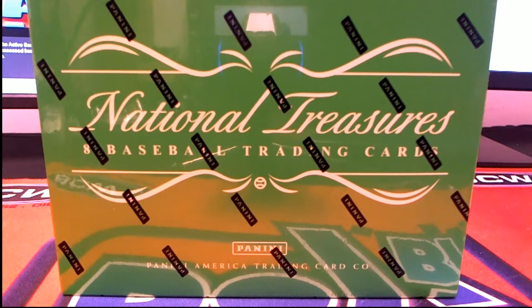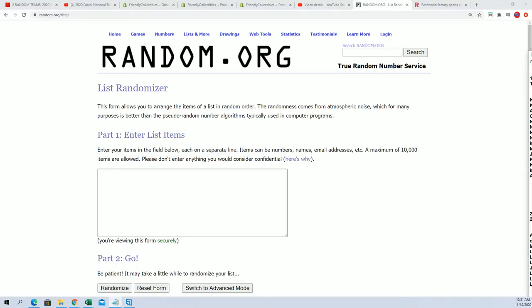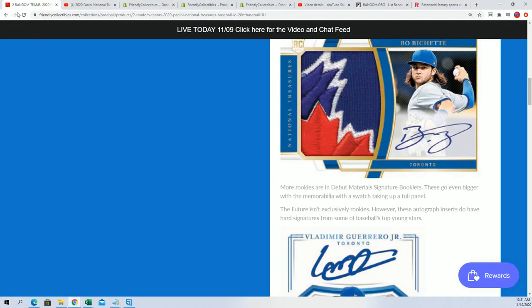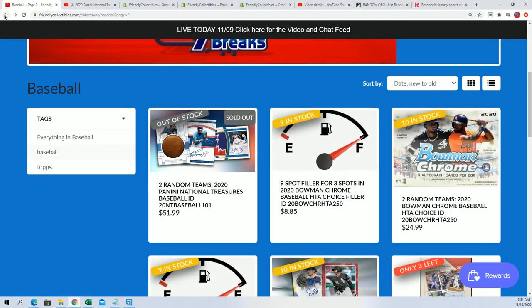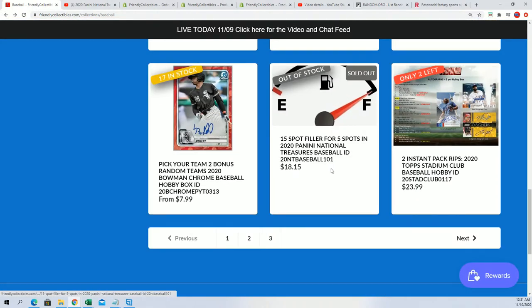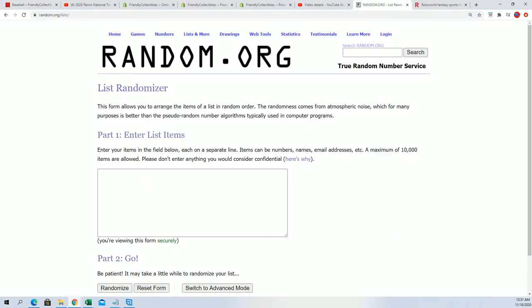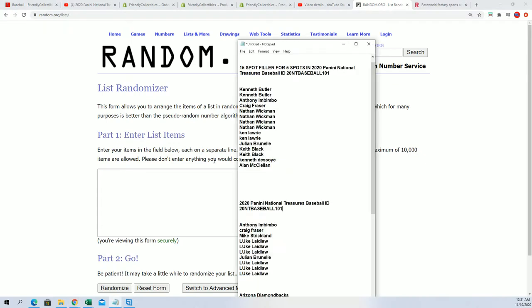That's right. It's time for National Treasures Baseball. We're going to start things off with a filler where you get a chance to win spots in NT for 18-15. Five winners will win and get in for 18-15. Good luck being in that top five after the random seven times.